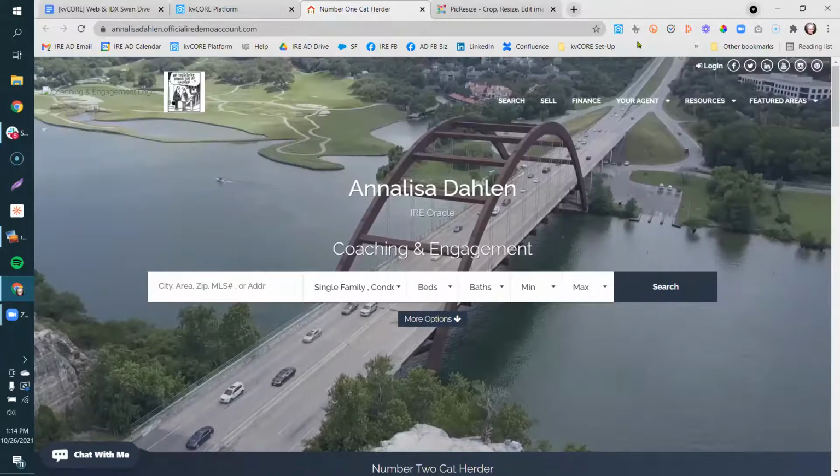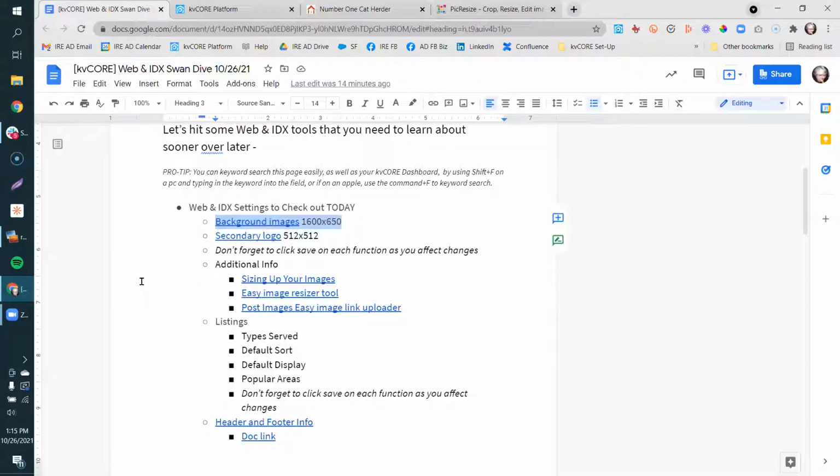So going back to the session here, that's so funny. I also wanted to talk a bit about listing and the listing section within your web and IDX settings. This is a huge one that people really need to be aware of, because you can do all sorts of neat little things in this section.